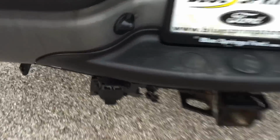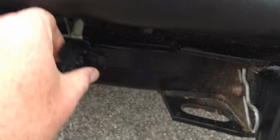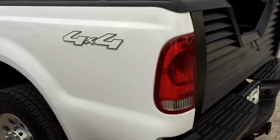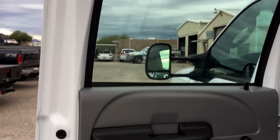BlueSpringsFord.com. Got a tow package here. This thing's supposed to go right in here, like that, kind of. Yeah. I'll clip that in later. Got a nice little louver tailgate there. A little dent down here at some point. Got a little ding there. Like I said, I don't think anyone's going to care about that. What a truck. This truck is something else.